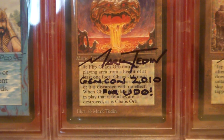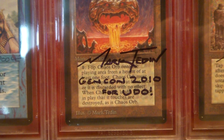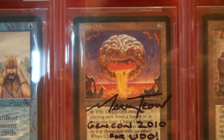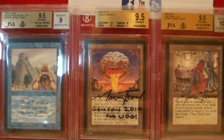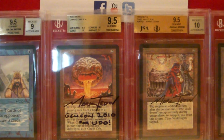Absolutely gorgeous. And Udo, obviously, is now the owner of this card. Mark Tedin wrote this at Gen Con 2010 for Udo. There you go, Udo. What a beautiful card. I mean, the highest graded and centered beautifully. People know that the Beta Chaos Orb is hard to find centered sometimes.